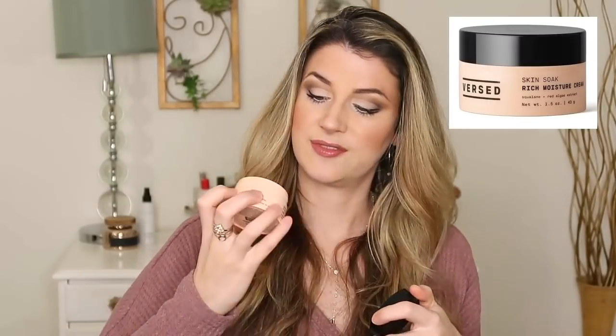This leaves such a pretty dew to your skin, and it's a perfect name for this, the Skin Soak Moisturizer, because it really is like soaking your skin in moisture. It gives such a nice layer of hydration into the skin. Instant plumping, it's great. I love it for a daytime moisturizer. Like I said, I've been flying through this.